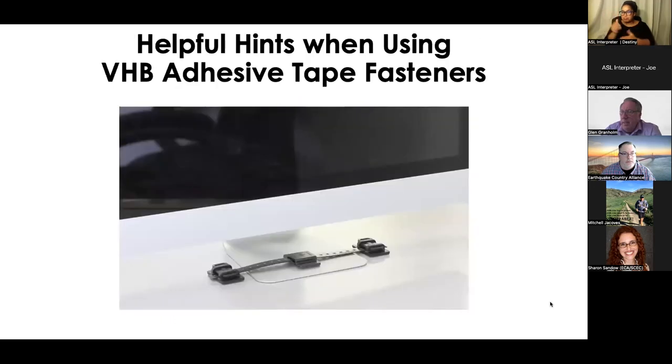First of all, there's a specific protocol to follow to ensure that the bond sets when you're using these VHB adhesive tapes. And we'll get into that in a minute.